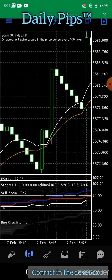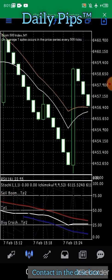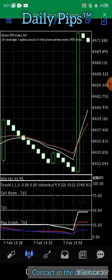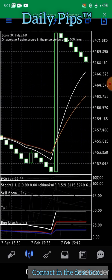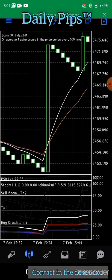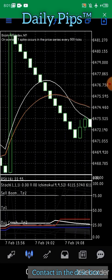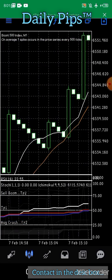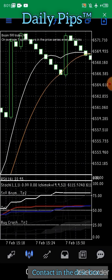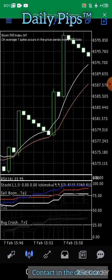As to this strategy, when you're trading the Boom, when you see that the red, blue, and white lines are all above the 75, where you see Sell Boom, when the three of them are above the 75, you've got the confirmation already. Look at it here: the three of them are above the 75 line.